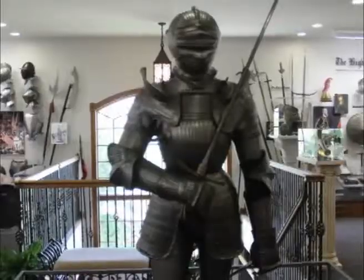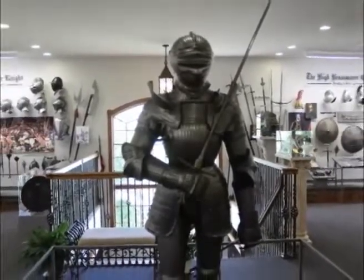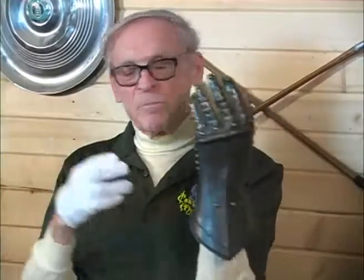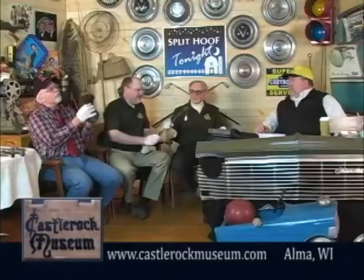Bill mentioned about the fact that we've got a full set of armor where a man's clothed in armor from his head to his foot, the full plate, 1500s period of time. The total weight of that is only 65 pounds. Every piece in it is articulated. Look at here how the fingers move.